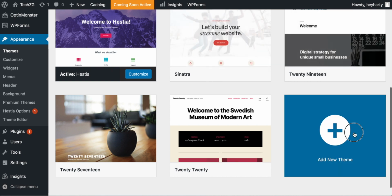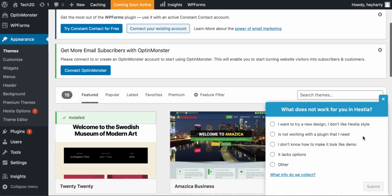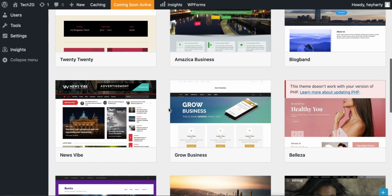You can also go to add new theme. So we click on that one. That takes us through basically to even more. And obviously it thinks that we don't want Hestia anymore, so it's asking us some questions, but you don't have to do that. You can see there are loads of featured themes. So there are just so many.